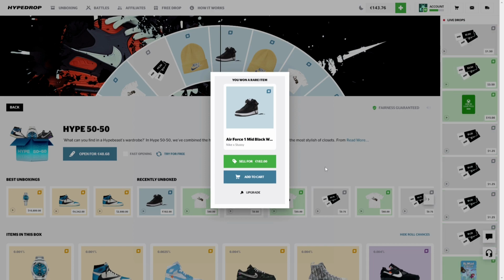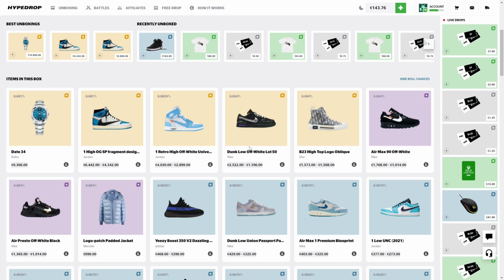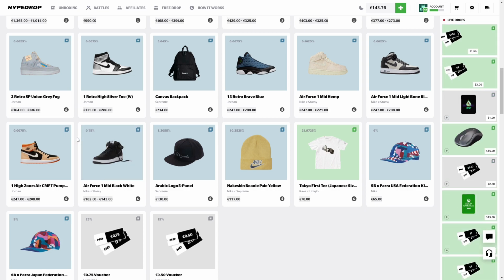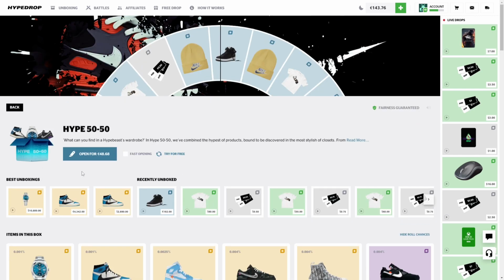Perfect, man. Perfect. We got this nice Air Force One mid black, whatever. I'm not into shoes, but it's profit, guys. Let's fucking go. What are the odds? Is this one mid black white? It's 0.75%. Let's fucking go, man. We got some good cashback.